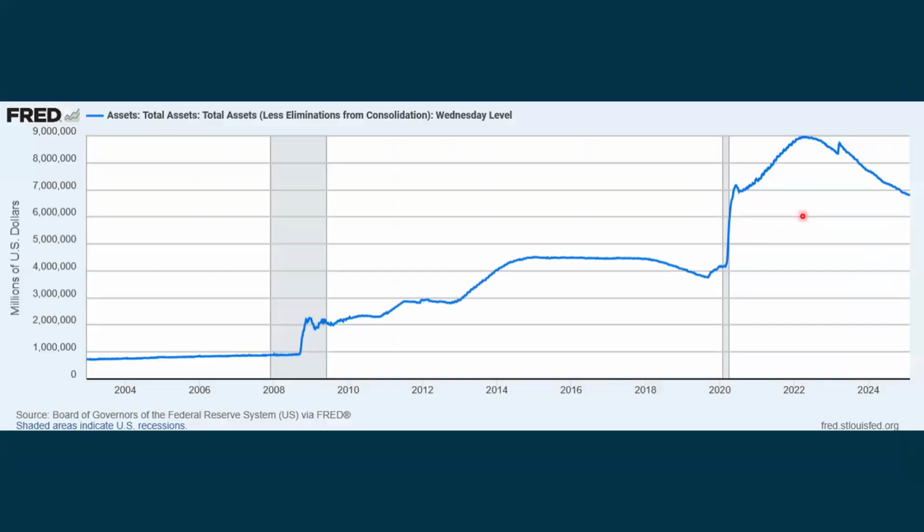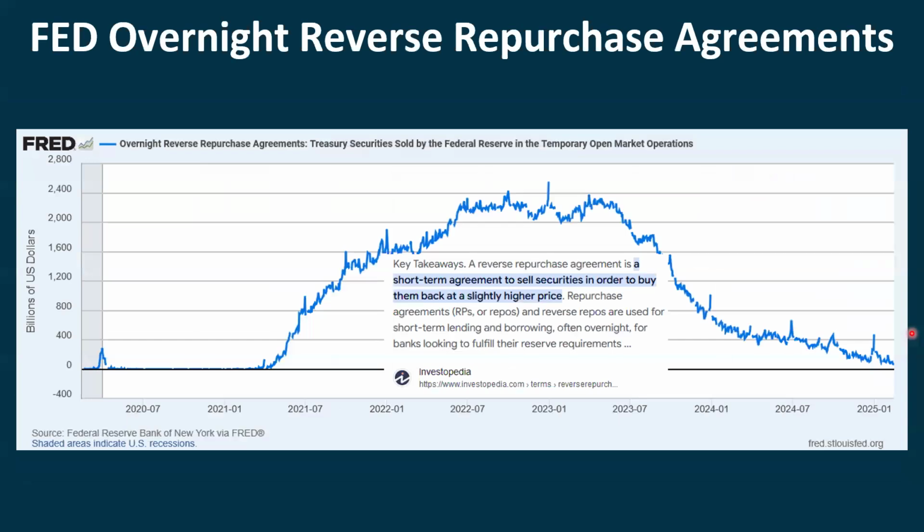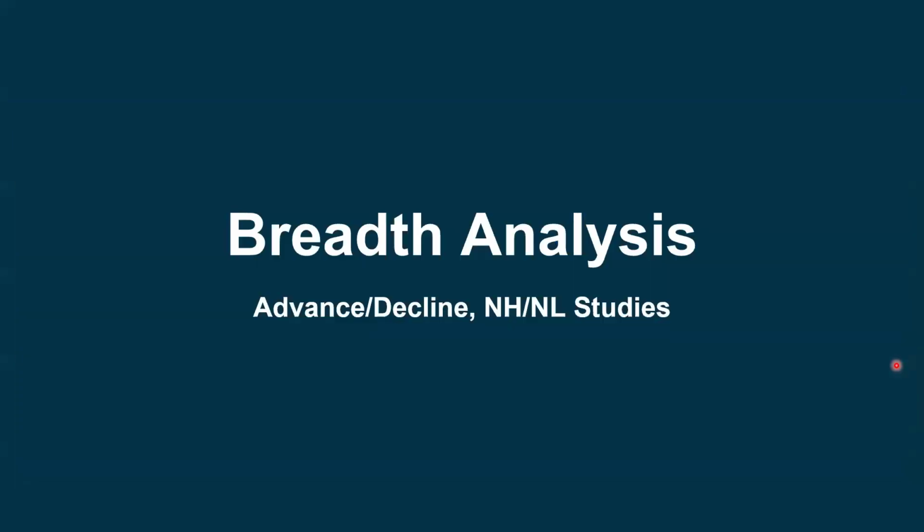And then the Fed balance sheet, which has been declining for the most part here. This is a year-over-year change. It has been going up just a little bit when you compare it that way. And the overnight reverse repurchase agreements, not really showing anything that's causing any concern right now.